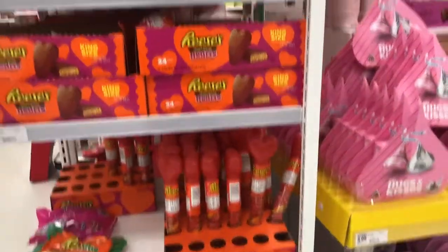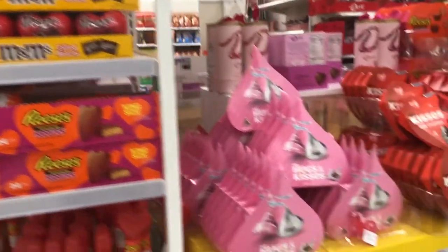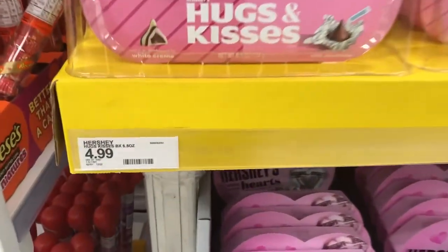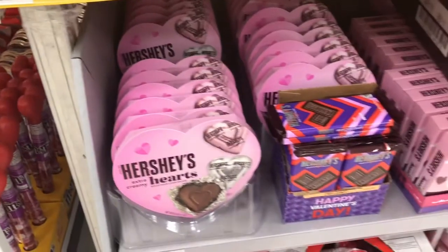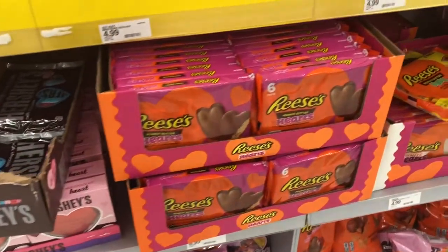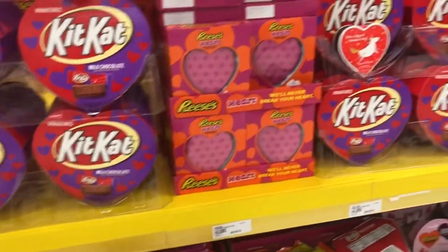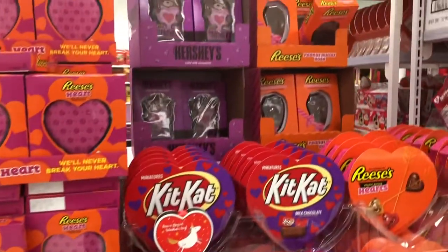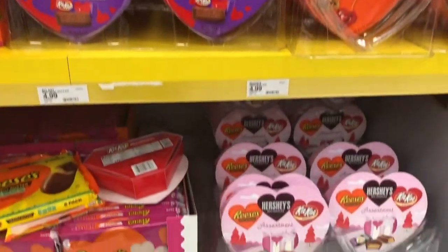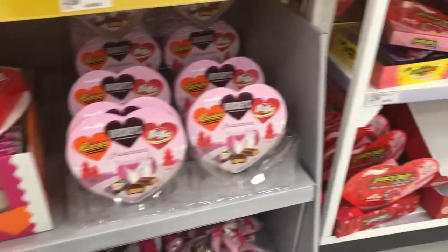And back into the candy section. This is my favorite section. I love candy. They have all these little boxes everywhere. So those are $5. Most everything back here is around $5. So Reese's peanut butter cups. Oh my, I love those. Kit Kats, I love those. I love candy, you guys. I'm like addicted. I have like a major addiction to candies right now.